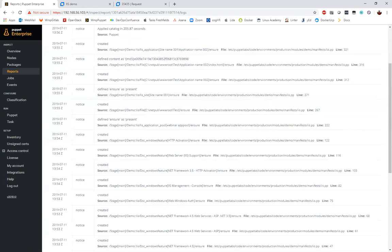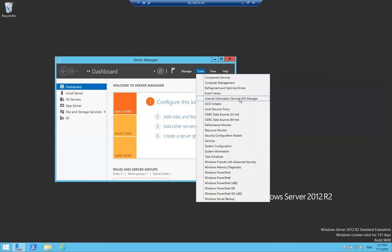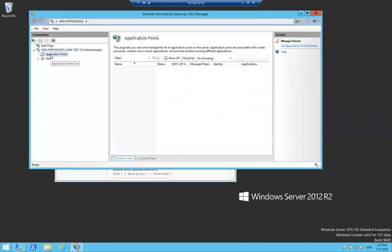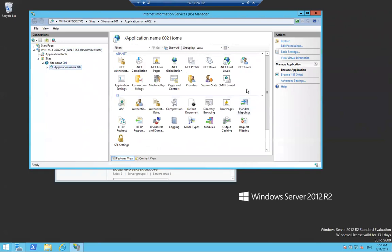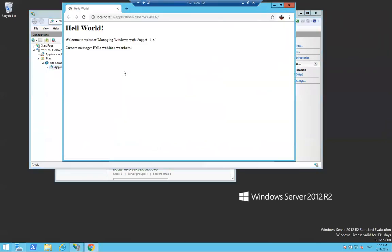So if we RDP back to the server, we can see Internet Information Services. So let's open it. It contains our application pool, our site, and application. And if we browse to it, it contains our custom message.